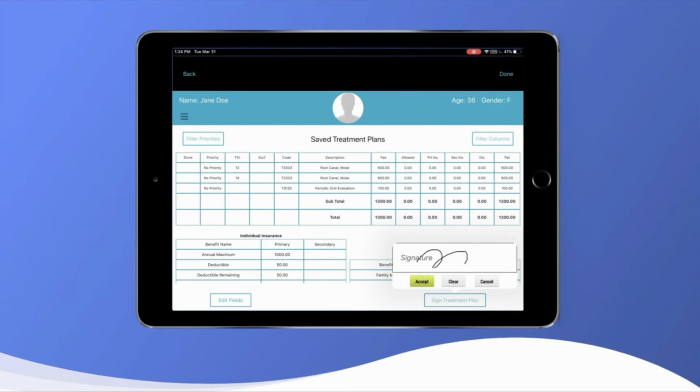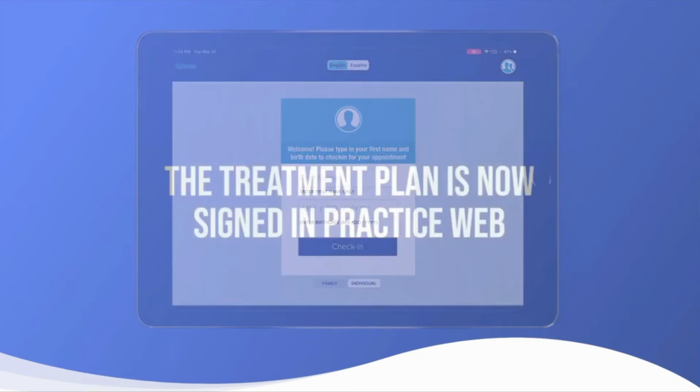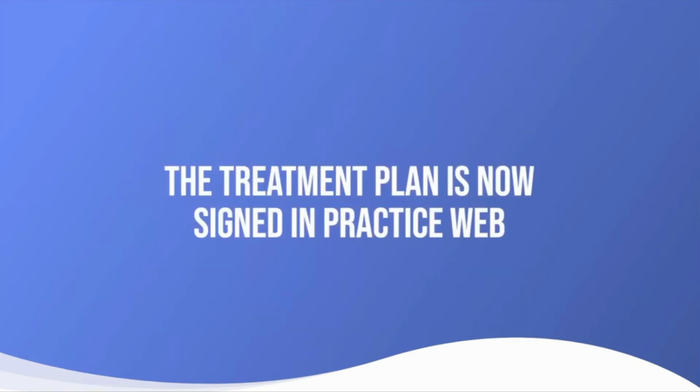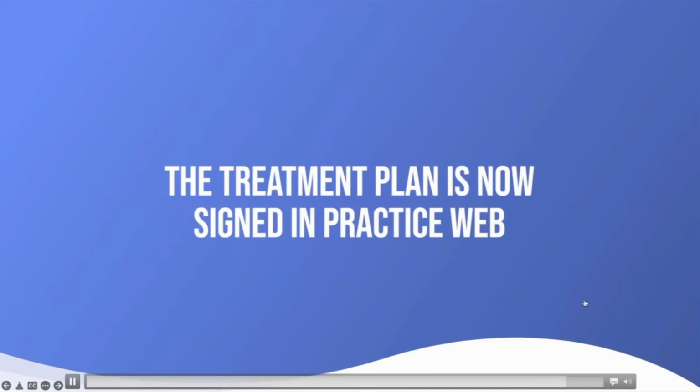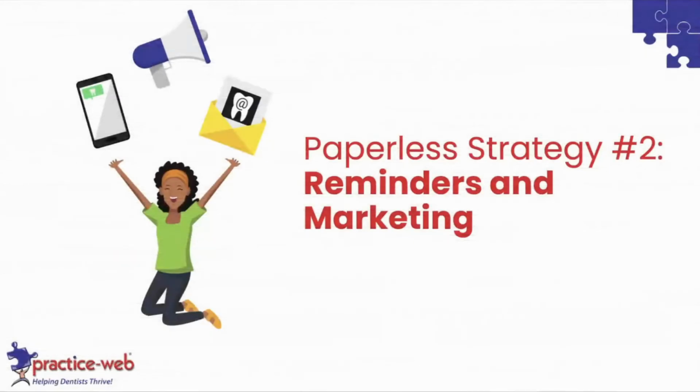They just have to swipe their finger on that, accept. That's it, they're done. So literally it's so easy. It's now signed and it's already in Practice Web. So treatment planning is really made easy through this. Now that is all the paperless forms side of going paperless. And so strategy number one is make your forms paperless.